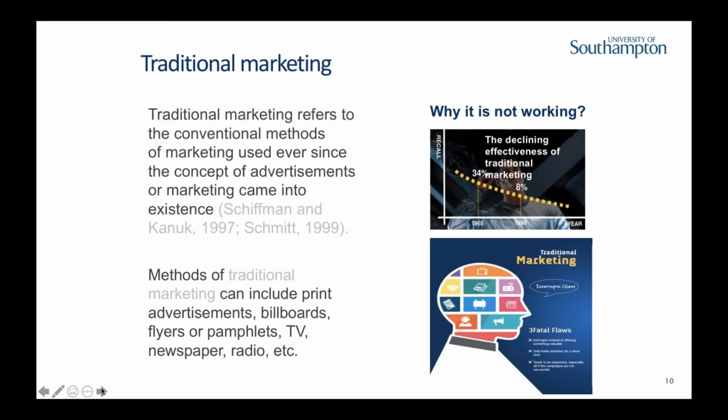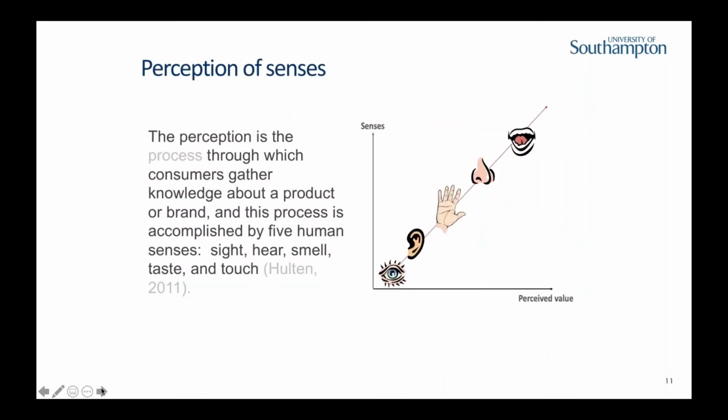Another interesting fact for you is we are getting bombarded with over 1,700 banner ads per month, but we are actually seeing only half of them. So we don't actually notice them. That's why we can't hold attention for a long period of time. This is where sensory marketing and the concept of senses kick in.